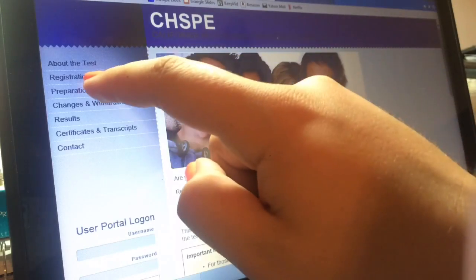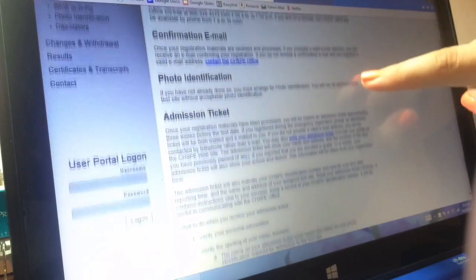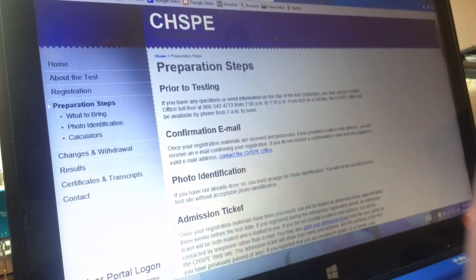After registration, go ahead and go to the preparation steps on this website and scroll through and find all the things you need to know before you do your test date. Remember, you need a photo ID and at least 2 pencils.